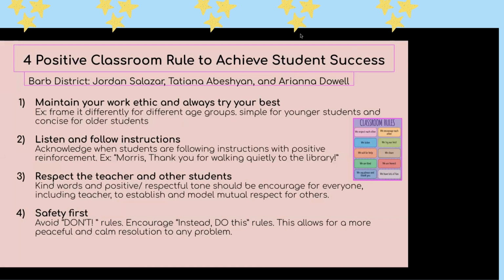And then for our second point, we put listen and follow instructions. Acknowledge when students are following instructions with positive reinforcement. For example, we said, Morris, thank you for walking quietly to the library.